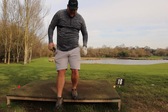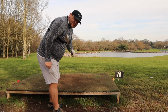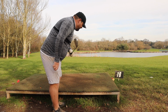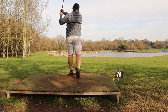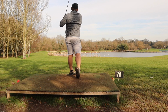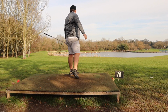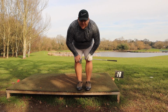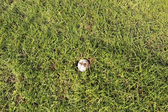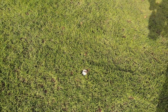Cheeky zap, only 112 to the flag. I'm actually going to go with a 50 degree. Don't know why, but I'm feeling it. So that looks like it's a little bit short and it's gone splat in the mud. Well, there it is. Not a million miles away, but a little bit short.